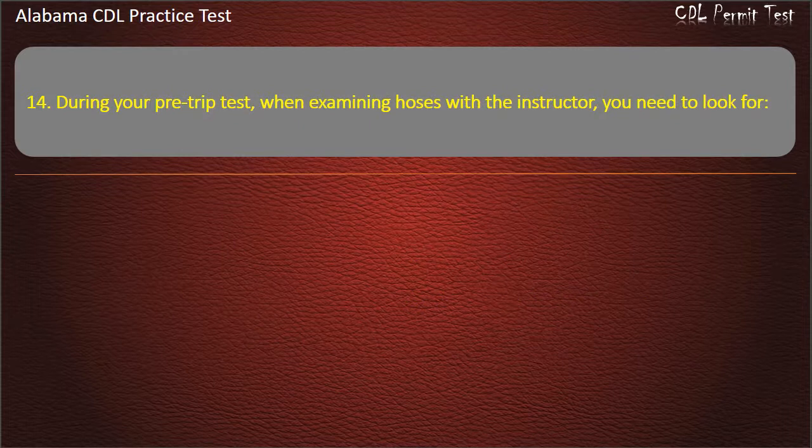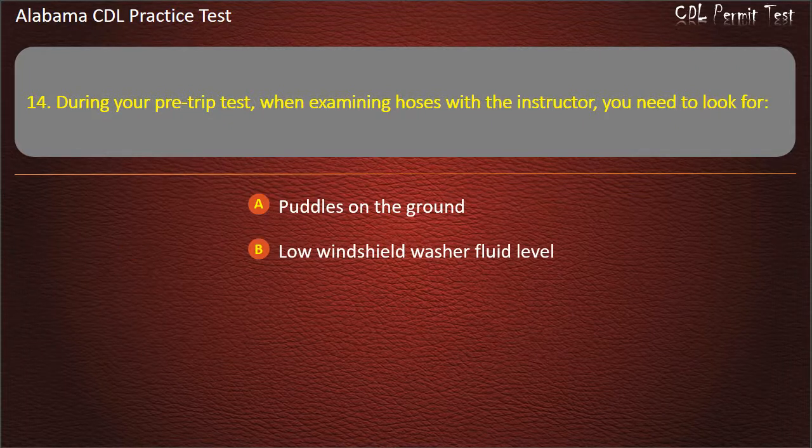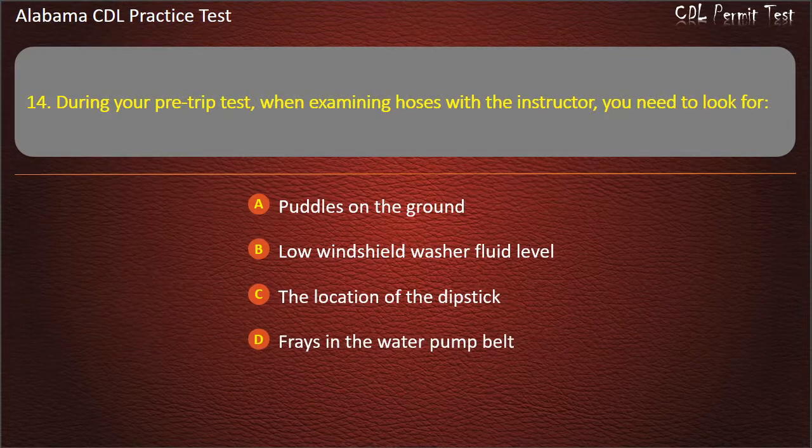Question 14. During your pre-trip test, when examining hoses with the instructor, you need to look for puddles on the ground, low windshield washer fluid level, the location of the dipstick, or fraying in the water pump belt. Answer: puddles on the ground.